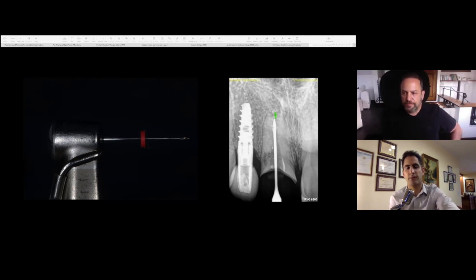So the main step was to first evaluate on CBCT to measure from the gingival margin to the apex, and then start with the Gates Glidden to remove any gutta-percha, to go exactly to the apex, right?